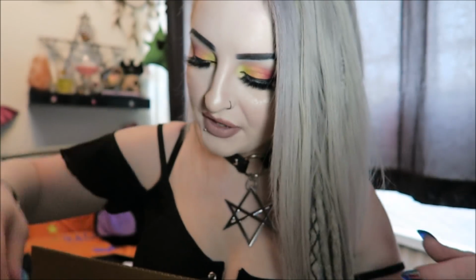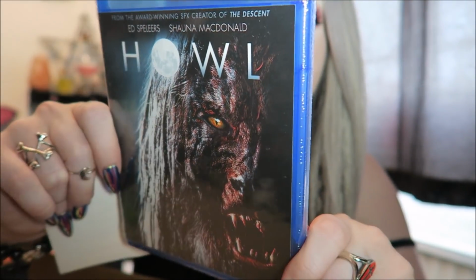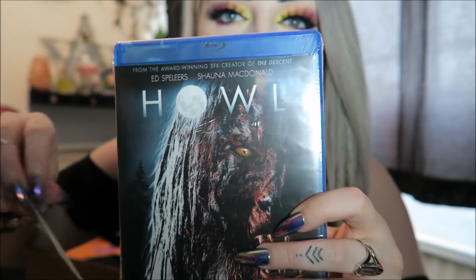Next we have a random Blu-ray. So there was a lot of different options you could get. This one is called Howl, which looks like it's about werewolves. I've not watched this before. You could have got Devil's Candy, Cabin Fever, The Hallow, 13, Silent House, The Howl, etc., it says. Although it does say The Howl, is that what this is called? Looks like it's just called Howl to me, but yeah, so I guess I'll give that a go sometime.